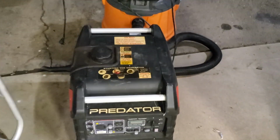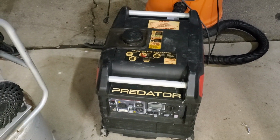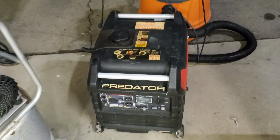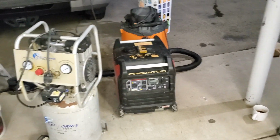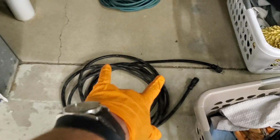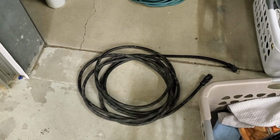This is my Honda. No, this is not my Honda. This is my Predator inverter generator from Harbor Freight. Love this thing. It's amazing. I'll usually run one or two things on the Harbor Freight generator, and then one cord into the customer's garage, and I might run my vacuum and then charge a headlamp in the garage. Stuff that I know is not gonna need a lot of amps.